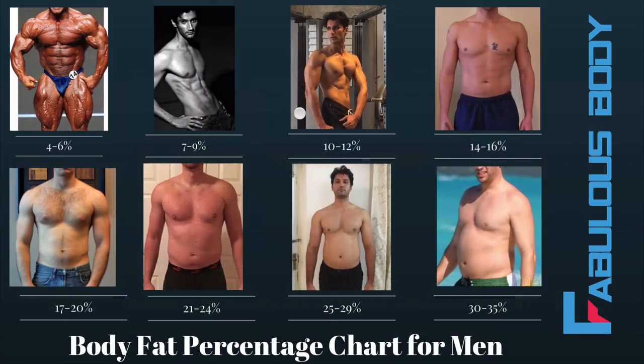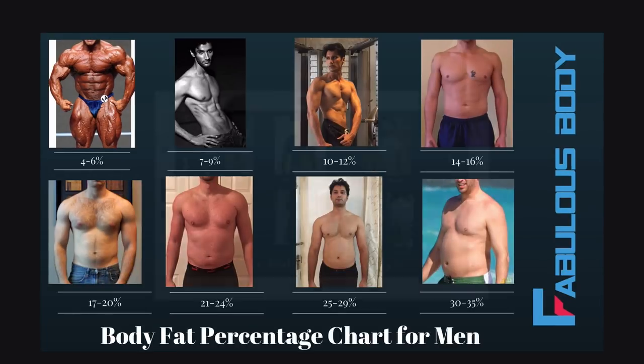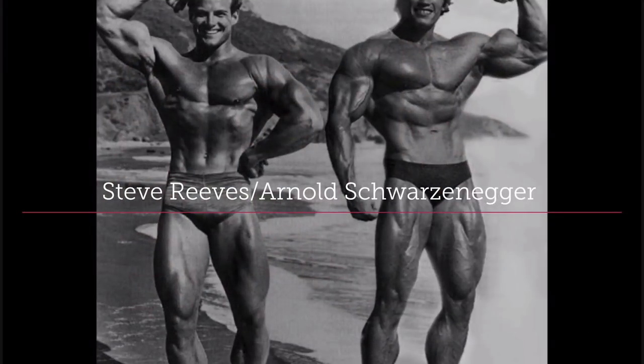So next is the 10 to 12% range. I strongly feel this is the range which is ideal for any man to maintain. Again, this is still a very personal decision, but unless you're planning to become a fitness model or an actor or even a bodybuilder, going below 10% is not worth the sacrifice. In fact, the world's most popular bodybuilders of all time, Steve Reeves and Arnold Schwarzenegger, competed at 9% body fat. Then why do average folks like you and me want to target low single digits?